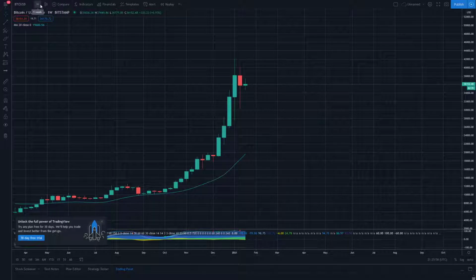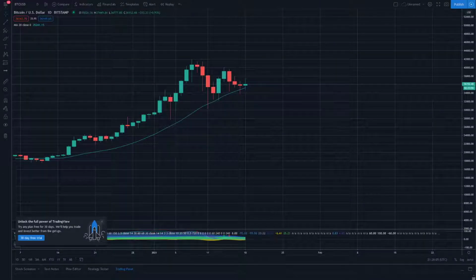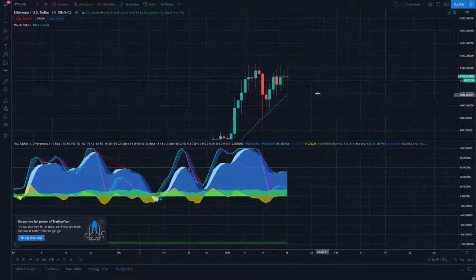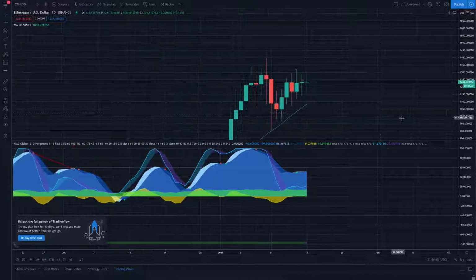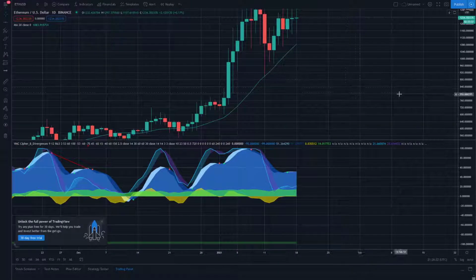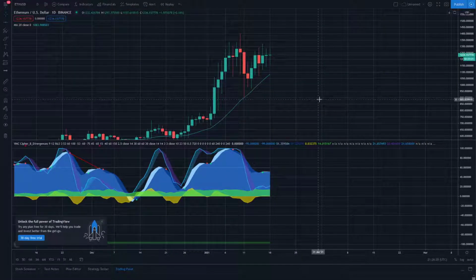Alright, so what will this mean for altcoins? Well, first of all, let's look at Ethereum. What we see in Ethereum is that it has been quite stable for the last couple of days. Actually, it has closed at almost the same price for the last 3 days, which is quite amazing. It almost never happens. But we also see that this 20-day moving average also acted as support for Ethereum. So here we are in the same case.